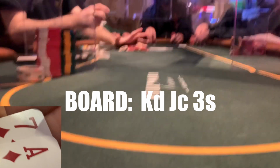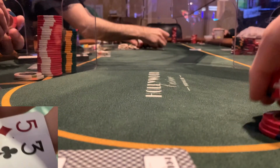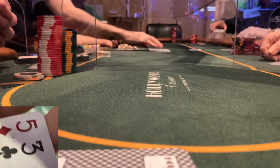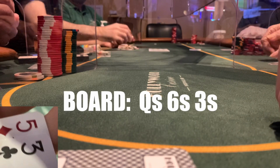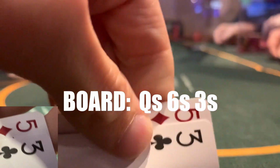Spidey senses are tingling. Seems like there's a lot of limping going on at this table, which is great for me in this challenge. This is another limp pot 4 ways. I have 5-3 offsuit. The flop comes queen 6-3 all spades. We check to the gambling cleaner in late position. He bets and we all fold.